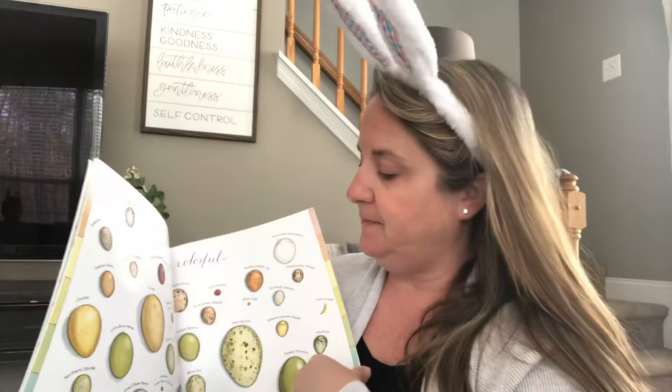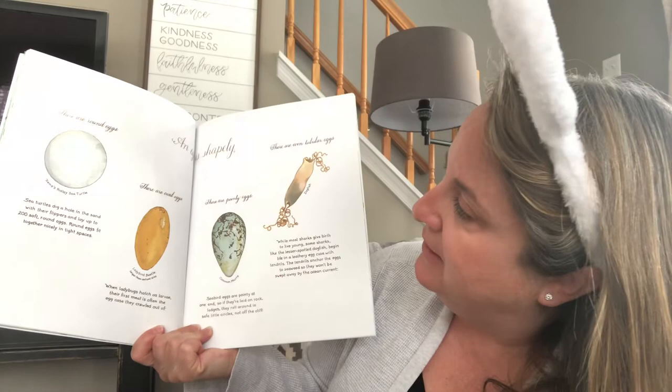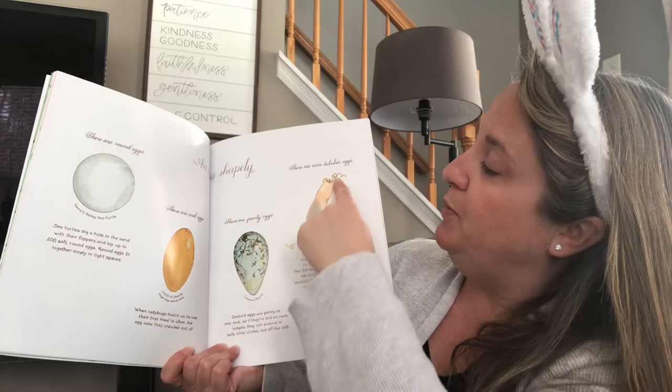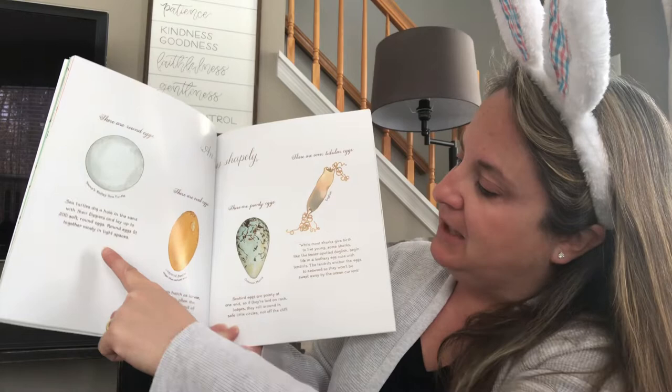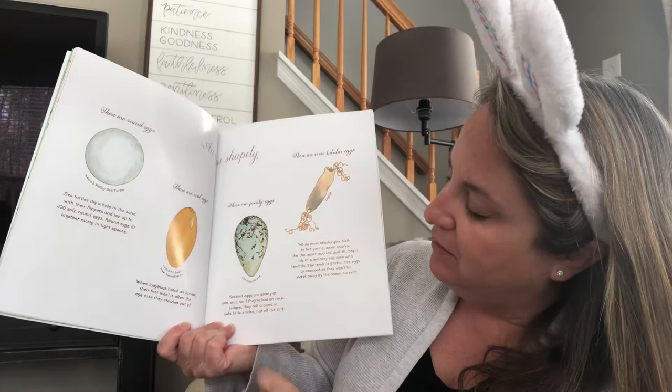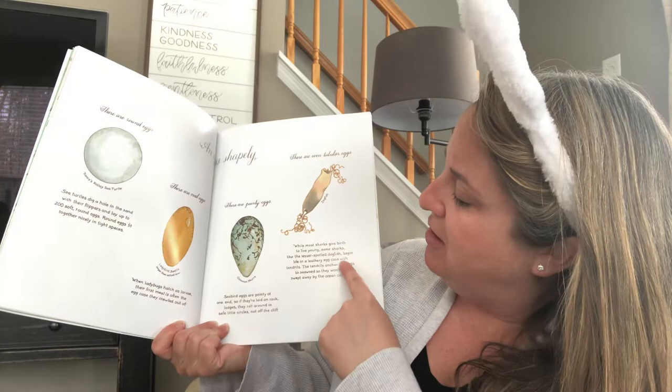An egg is shapely. There are round eggs. There are oval eggs. There are pointy eggs. There are even tubular eggs that look like tubes. Sea turtles lay round eggs. Ladybugs lay oval eggs. Some seabirds lay pointy eggs. And they're pointy, so if they're laid on rock ledges, they roll around in little circles, but they don't fall off the cliff. And sharks lay tube eggs, so sharks are born from eggs.